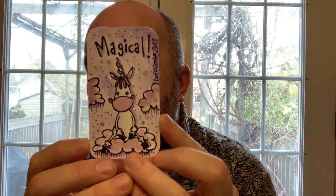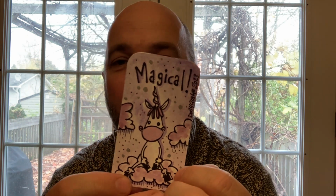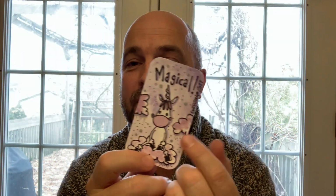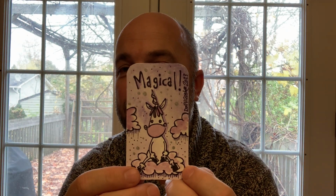So this is the magical card that she sent. Jen has created this. Now, I don't know Jen, but it says it's Dolly Gosh at 2023. So I'm guessing Dolly Gosh is what she goes by. I don't know if that's on Instagram or YouTube or if that's her Postcrossing name. But Jen, if you happen to watch this, you can reach out and say hello. You are a fantastic artist. And this is a magical unicorn.